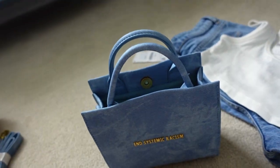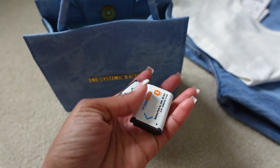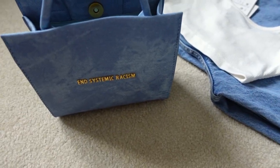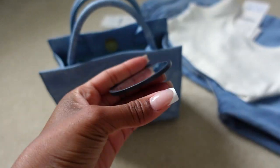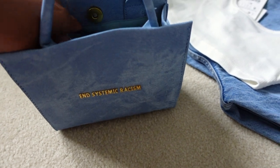What else do I need? I need to pack one of my camera batteries just so I have an extra one, but I have to get the right number. I don't have the one I want to get. And then I want to just pack a mirror, just a standard little mirror so I can see my makeup.